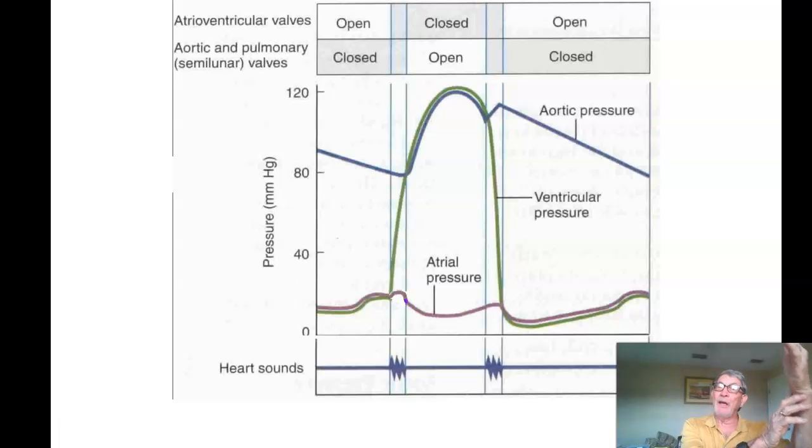It drops down and then up, and then drops down and then up. And it's caused by the ventricular pressure getting high enough to open the aortic valve and push blood out into the aorta. And then it drops down again. These are your atrial pressures. They stay pretty low. I'm not going to ask questions on atrial pressures. Ventricle's good enough.